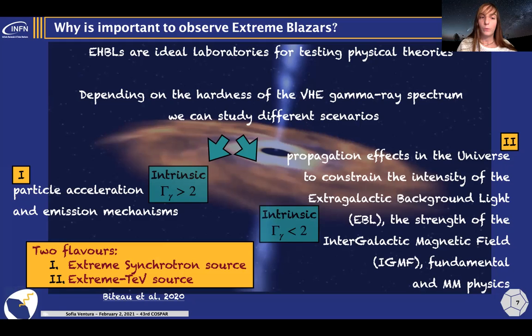In the first one, we can study particle acceleration processes and emission mechanisms within the source. In this case, the intrinsic spectrum has a spectral index at very high energies greater than 2. So in this energy range, this source has a soft spectrum. We have the first flavor of extreme blazars, the so-called extreme synchrotron sources.